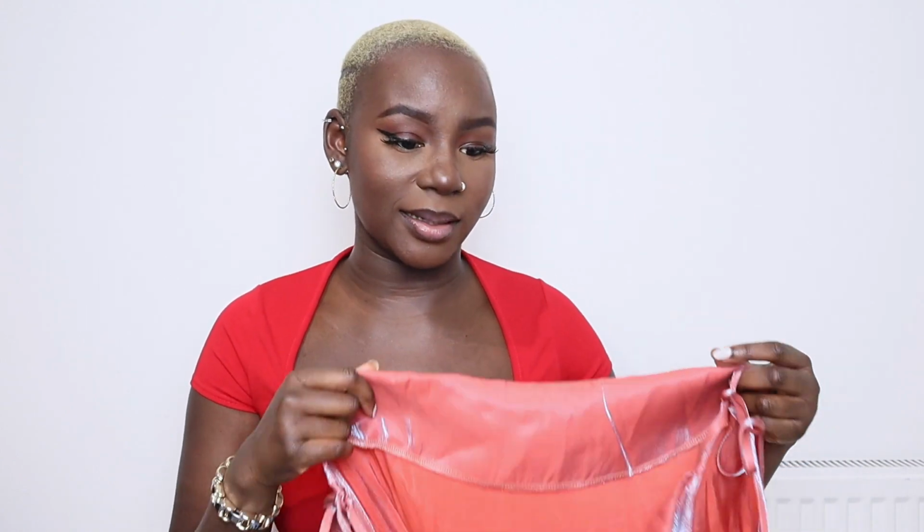The cowl neck on this one wasn't as I wanted it to be. I think with the previous dress I've just shown you, the cowl neck felt a bit better, but obviously it was just gaping quite a bit, whereas this one wasn't dropping enough. I had to keep adjusting, which obviously you don't want to have to be doing when you're wearing anything, let alone a dress like this.